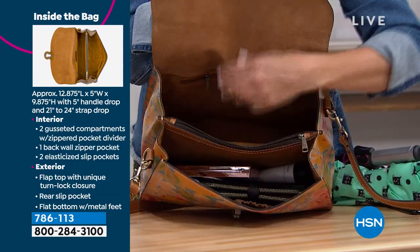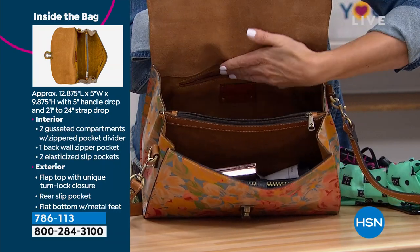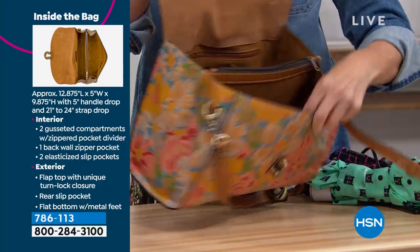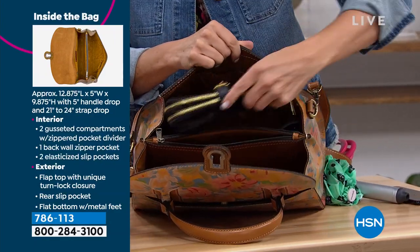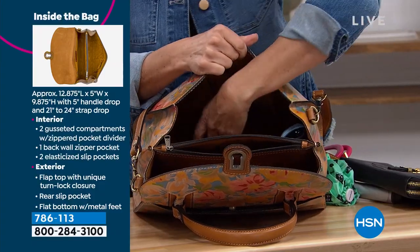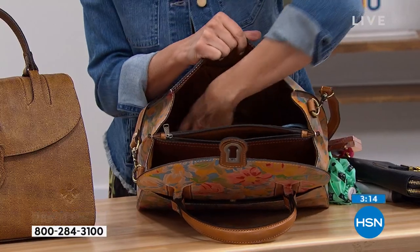You could have a journal in here, your tablet in here. I mean, we could go on and on. Your day timer in here. I don't know about you, but I still love to write down on my calendar. Yes. But then, here, look, you've got that Ansley wallet in there, I believe. There's just all kinds of items that fit in here so beautifully.